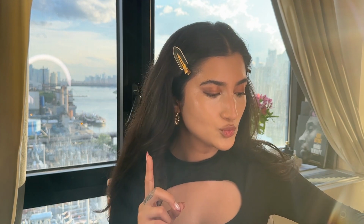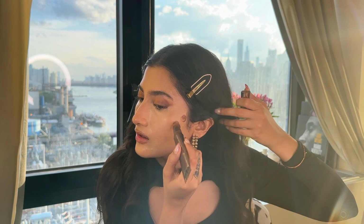better. I do want to contour a little bit more with the cream contour, so I'm going to go in a little bit now under the cheekbone. Perfect. Ooh, do you see that cut? I love it.